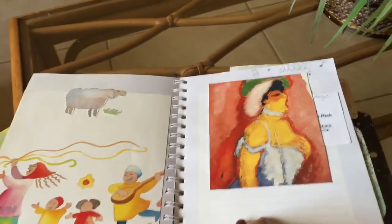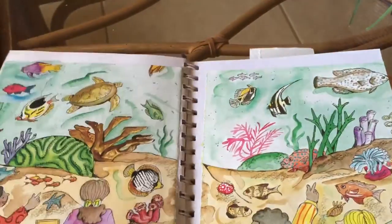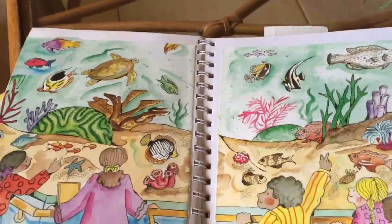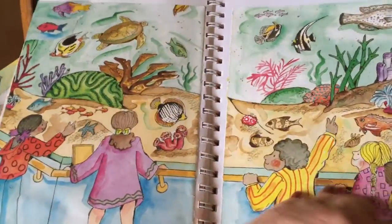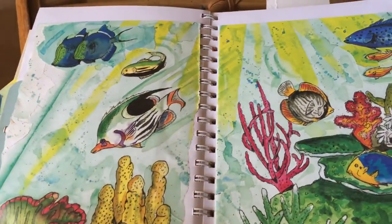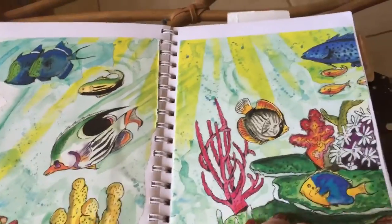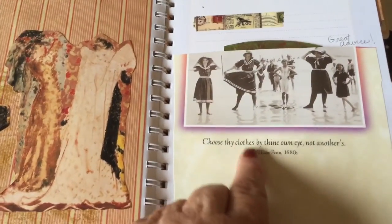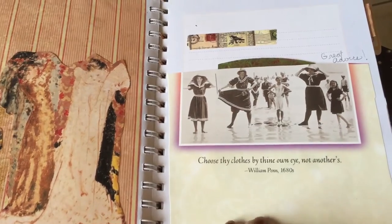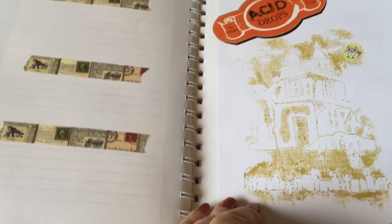I made this little journal card and covered up some pictures with that singer, who was funny, I think. I used these watercolor pictures. Eventually, I'm just going to cover up the people first, and then I might cover up some of those. On the next page, out of the same book, I covered up two more pages. I love this, and I actually added other fish into the picture. And then some more of these, I like that. Choose thy clothes by thine own eye, not another. How smart was he? Okay.